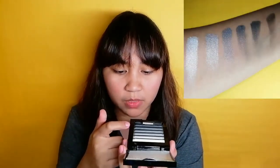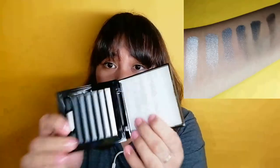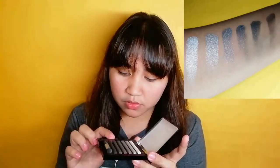Diba? Ang cute niya. So, sa feeling ko, siguro marami pong laman kasi naka-embossed siya eh. Mas malalim siya sa ilalim. Ang cute niya guys. Diba? And this has 1, 2, 3, 4, 5, 6 shades.